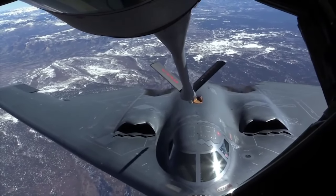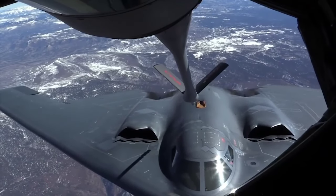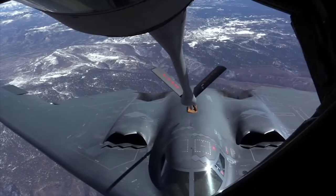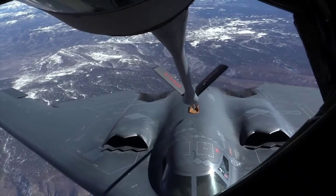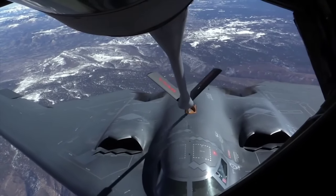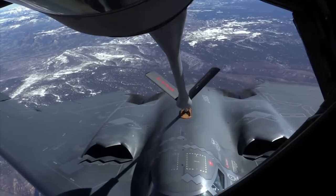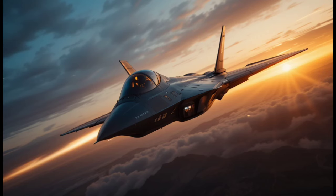The airstrip at Whiteman Air Force Base awaits, its tarmac cleared. As the aircraft descends, its landing gear deploys smoothly. With surgical grace, the B-2 touches down, wheels hitting the runway in near silence. It rolls gently to a stop under escort by ground crews, who immediately approach to begin post-flight procedures. The pilots disembark, tired but focused.